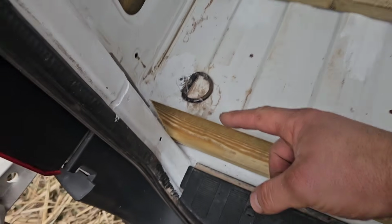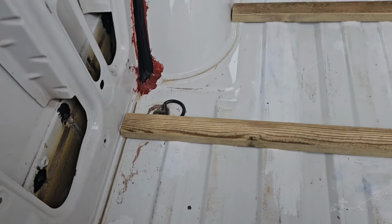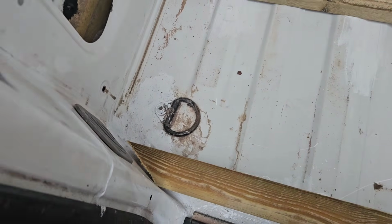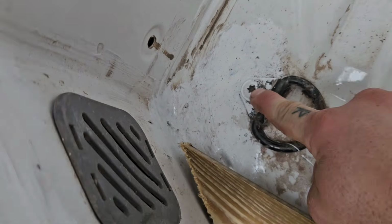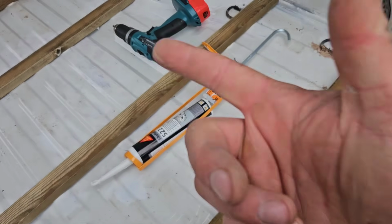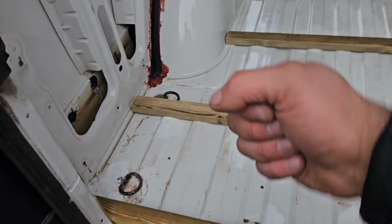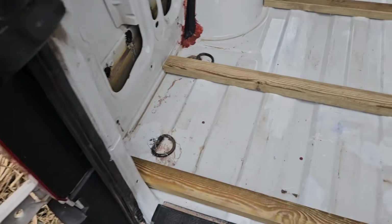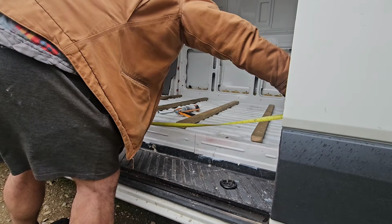You've probably noticed I didn't take these out like I did over there, and it's purely because I couldn't. The only star-shaped bit I have goes on the drill, and the drill is only a combi drill. It's not powerful enough to get these out. I need an impact driver, which I don't have, and I can't even do it by hand because I don't have the things to do it, and they're out of the way.